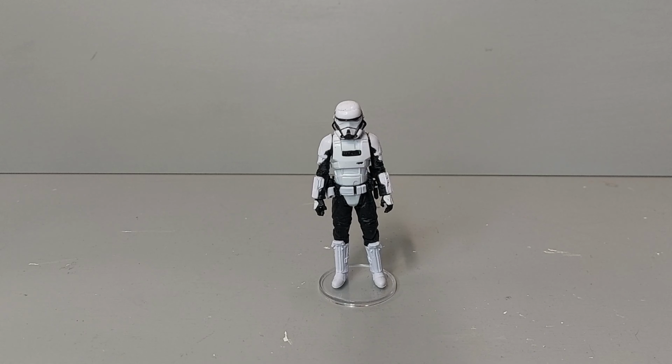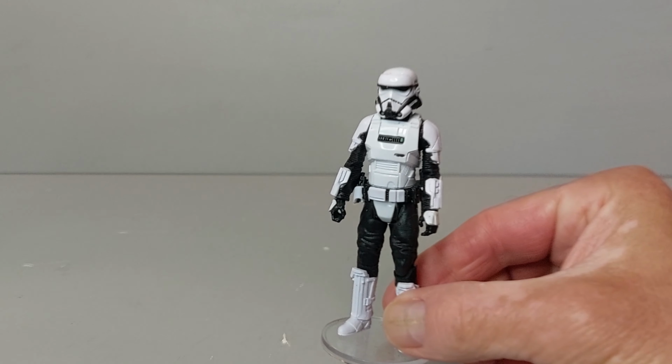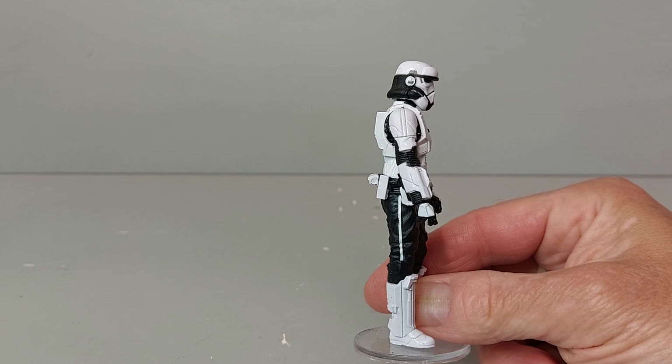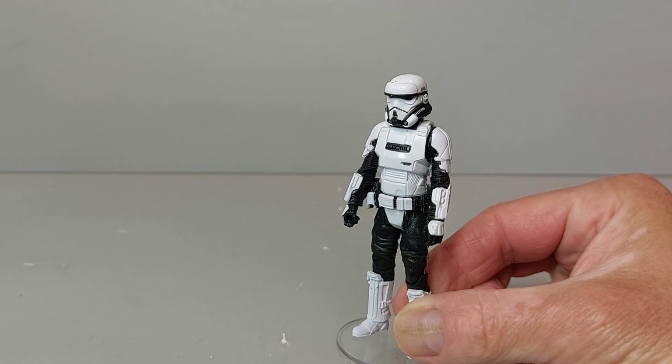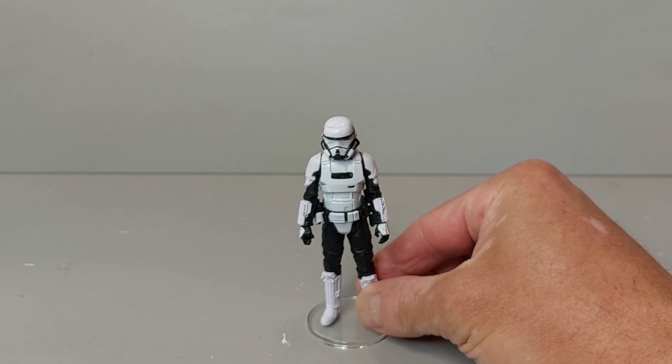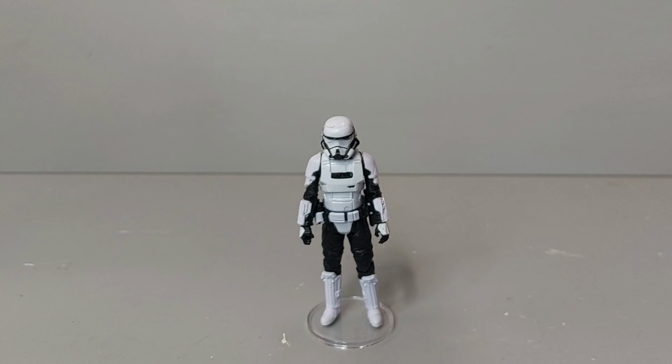The Patrol Trooper from Solo is another fantastic Imperial design. I really like it. Unfortunately, this is 5 POA. So I would like a Vintage Collection version so I can throw this one in my garden. And I know we're not doing vehicles, but actually it would make sense if it came packed in with his Patrol Speeder.